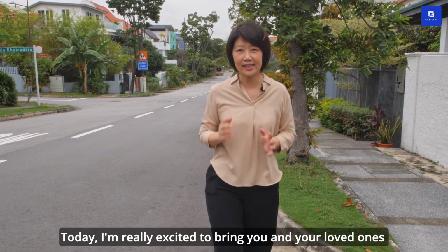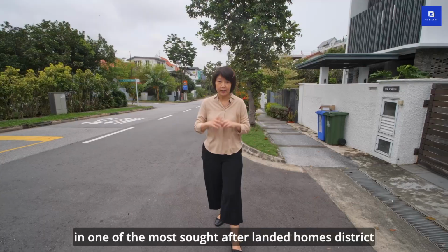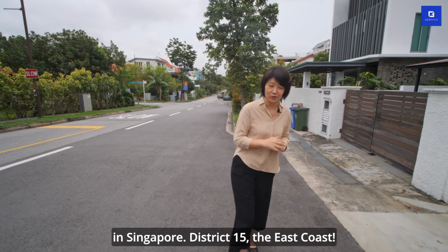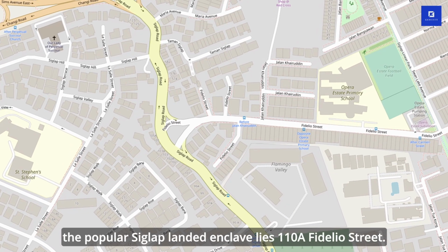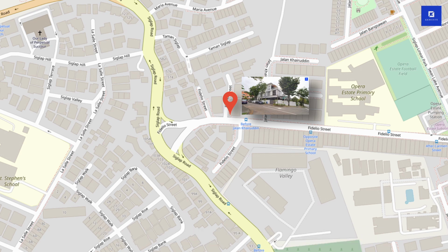Today, I'm really excited to bring you and your loved ones on a landed home tour in one of the most sought-after landed homes district in Singapore, District 15, the East Coast. Nestled in a quaint and charming neighbourhood of the popular Siglap landed enclave lies 110A Fidelio Street.